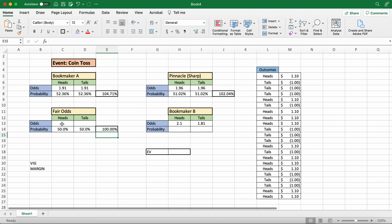But how do we work out the fair odds of this one? Pretty simple again. It's just going to be 1 divided by this one here, and 1 divided by this one here. So we've calculated the fair odds, and the fair odds for this event is going to be $2 for heads and $2 for tails. And that one's pretty obvious with this event here. There's going to be no VIG and no margin. So basically, when we see odds better than the ones displayed in fair odds, then we've got a value bet.